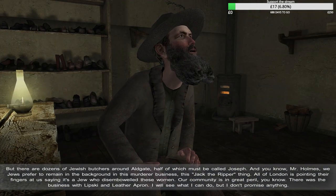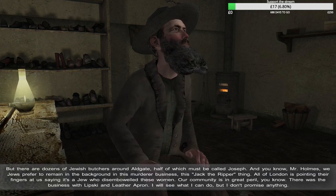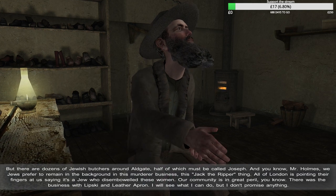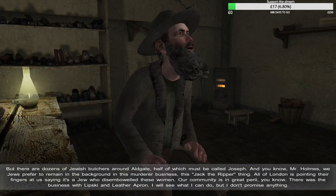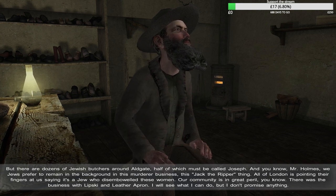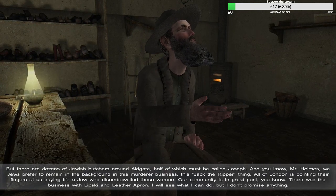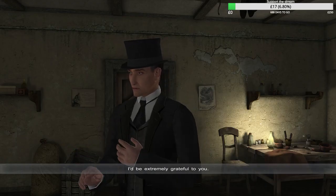But there are dozens of Jewish butchers around Aldgate, half of which must be called Joseph. And you know, Mr. Holmes, we Jews prefer to remain in the background of this murderer business, this Jack the Ripper thing. All of London is pointing their fingers at us saying, it's a Jew who disemboweled these women. Our community is in great peril, you know. There was the business with Lipsky and Leather Apron. I will see what I can do, but I don't promise anything. I'd be extremely grateful to you.